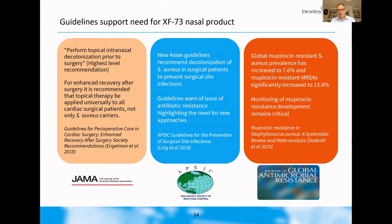There's a backdrop here, which I won't go into in too much detail, in terms of obviously there's independent reports supporting the background and the need for XF73. The left-hand paper from JAMA is perhaps the most interesting, given that our phase 2 has been carried out in open heart surgery patients in America and Europe. This is a recommendation that came out in 2019 from the US Cardiac Surgeon Society recommending that all patients going in for heart surgery should perform topical intranasal decolonization prior to surgery, the highest level recommendation.